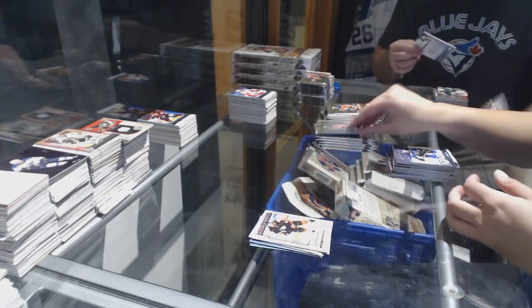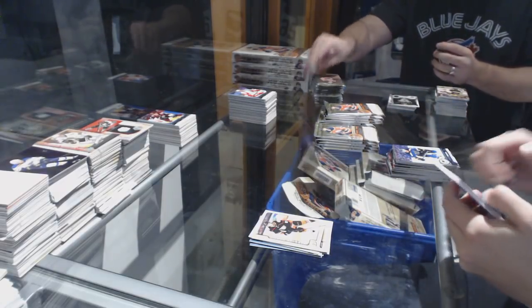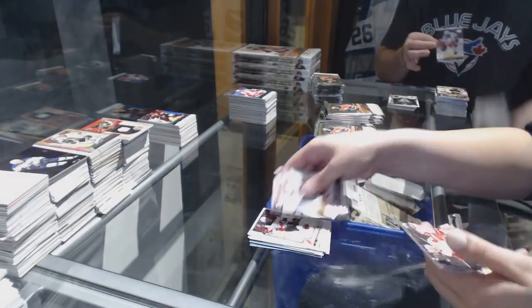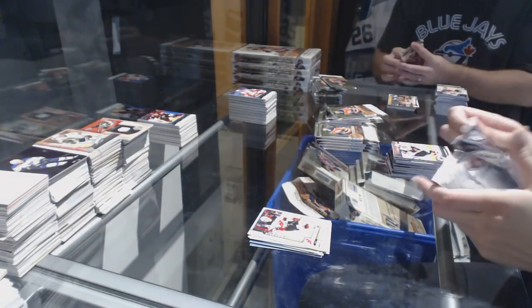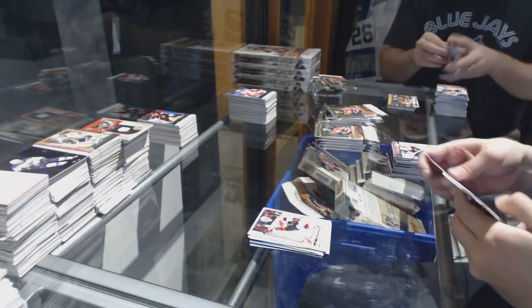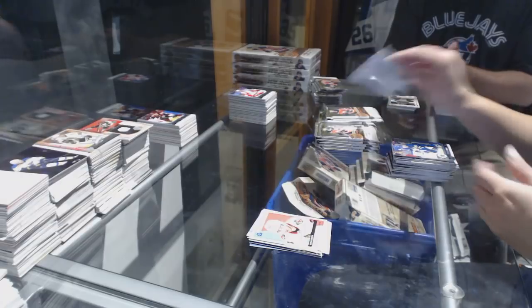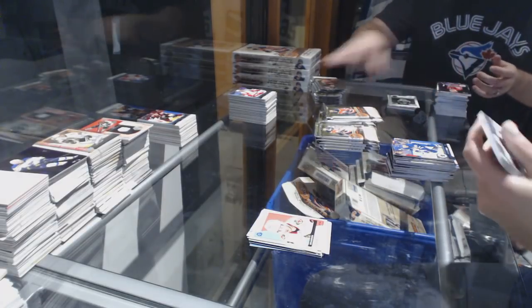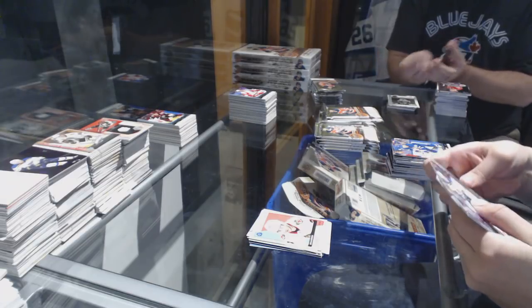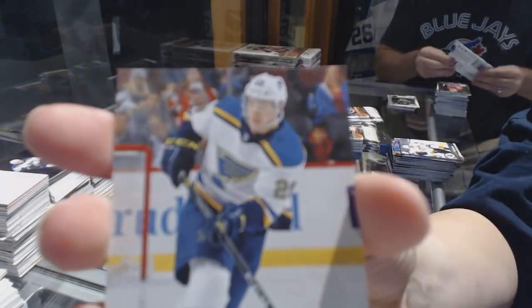Giovanni Fiore, marquee rookie for the Anaheim Ducks. Nico Hischier, marquee rookie for the Devils. Brandon Saad, retro for the Chicago Blackhawks. We've got a Young Guns canvas for the St. Louis Blues, Vince Dunn.